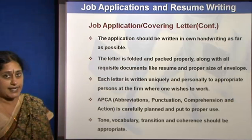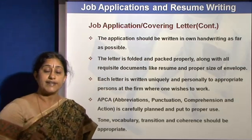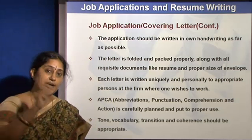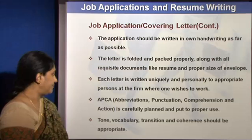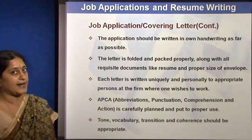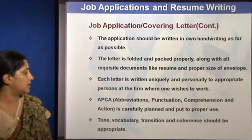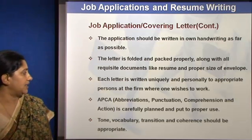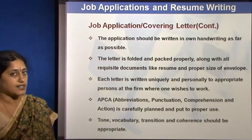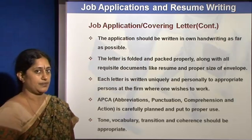Each letter is written uniquely and personally to appropriate persons at the firm where one wishes to work. So every time we apply for a job, it should be a fresh job application written for that particular post, then it has more effect. The abbreviations, punctuations, comprehensions and action should be carefully planned and put to proper use, whatever we have learnt in effective communication. The tone, the vocabulary, the transition and coherence should be appropriate, because it is a formal letter, it is going to talk about you and your interest in applying for that post in that company.